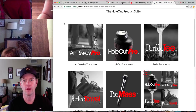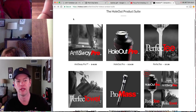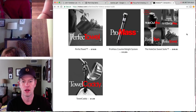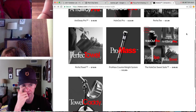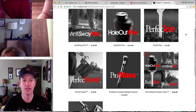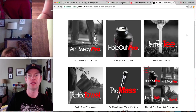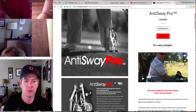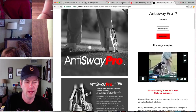So like if Aimpoint had a certain thing, anyway, I've got to buy into the whole Hole Out green reading method and also buy into their, you're asking me, all right, towel caddy. I don't understand that. And the perfect towel, nah. I really like their design as far as the black and white with shades of red, and I think that's great. And this Anti-Sway Pro, I think, can be pretty useful for people, especially that hump, the sway, or come out of it. Oy vey, that's sway.